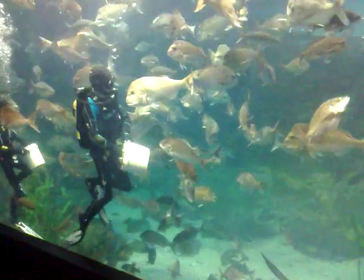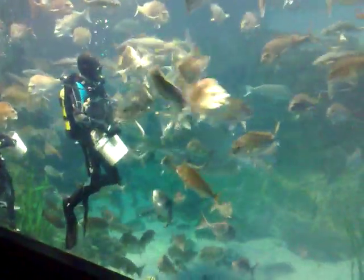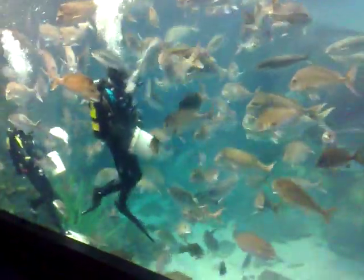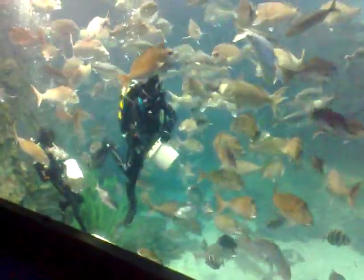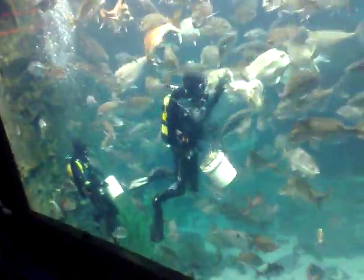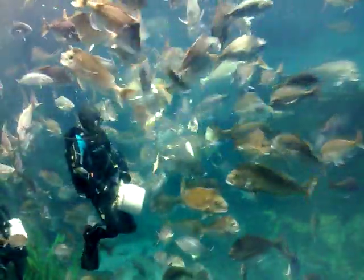Now there's Mars, as we talked about earlier, our biggest stingray, just shying away from the divers. As we were saying earlier, she's pregnant at the moment, and she likes to just kind of keep to herself during this particular time of year until she gives birth.